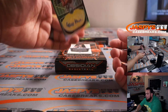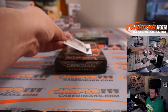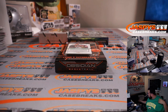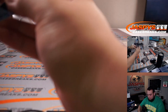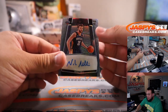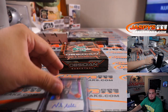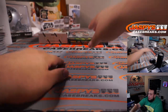Robert Parish. Galaxy autograph. Numbered 7 out of 10. Nicolò Melli to 99. Little teaser there. That is for the Pelicans going to Zach T. Alrighty, guys. Two more boxes left.